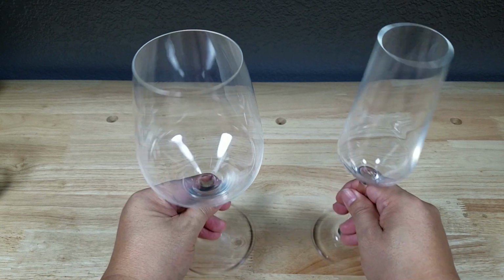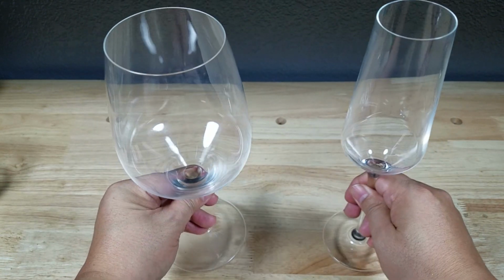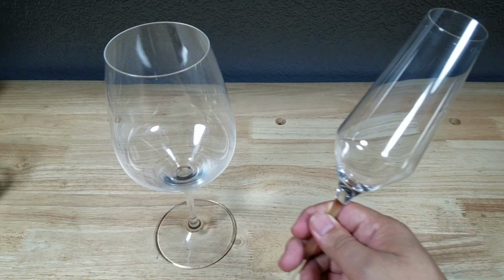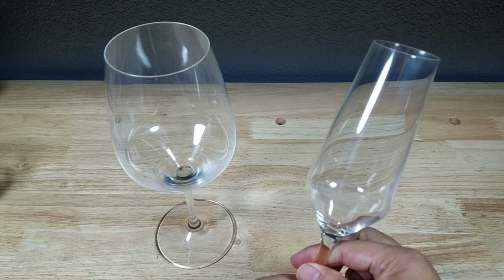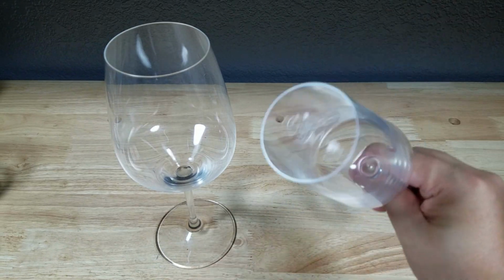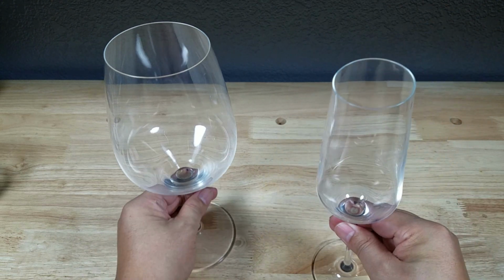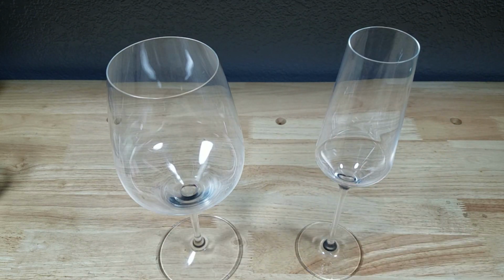Absolutely. But just notice that there's a big opening difference here. The experience you're going to get in drinking a red wine out of a champagne flute is going to be a lot different because the surface area that the oxygen has to interact with is a lot less. And now you're not going to have the same sensory experiences. The taste and the aroma is going to be different.